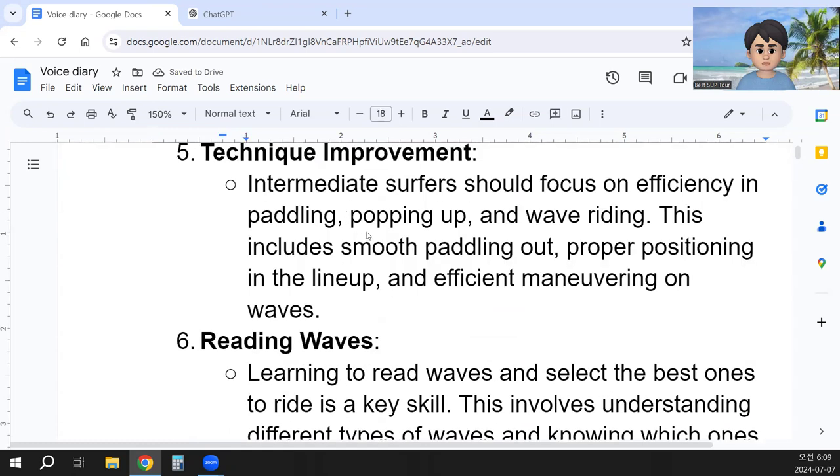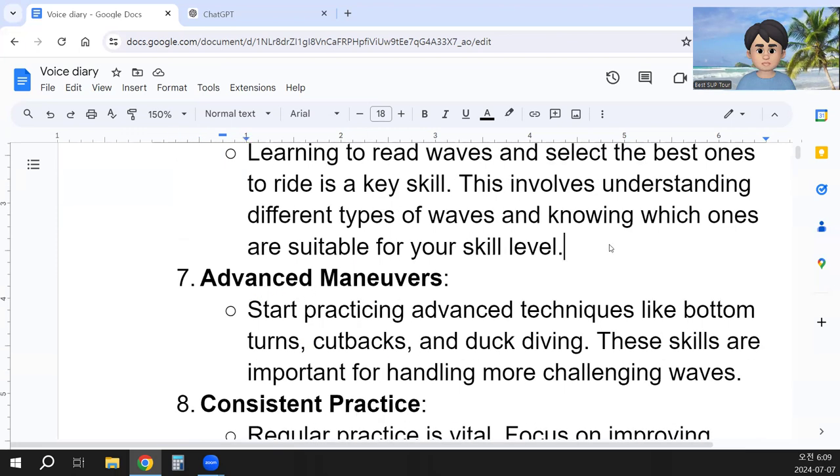In paddling, popping up, and wave riding. This includes smooth paddling out, the proper positioning in the lineup, and efficient maneuvering on waves. Reading waves. Learning to read waves and select the best ones to ride is a key skill. This involves understanding different types of waves and knowing which ones are suitable for your skill level.